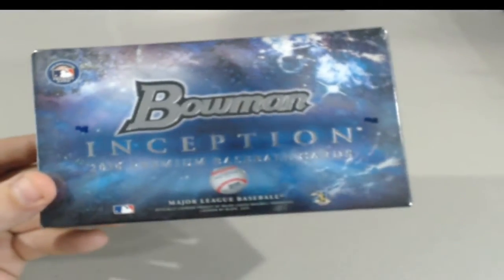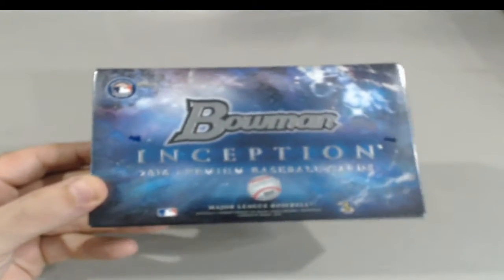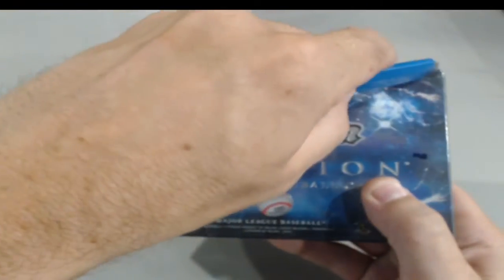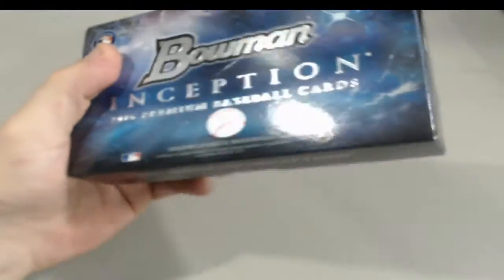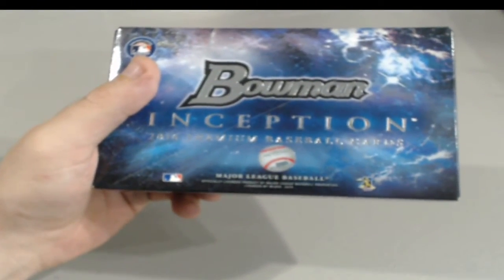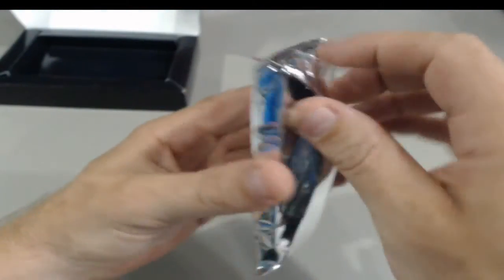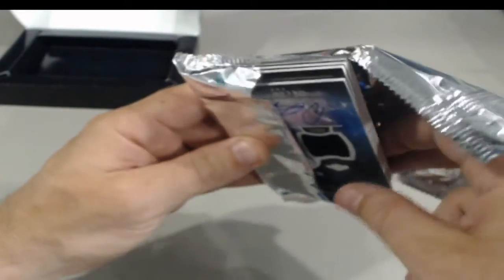All right, beautiful look to Inception in 16. I actually like the look of it better than I did in 15. It has more color to it, I guess you would say. Not the best way to put it. Most autographs are on card, guys. A little different than football. It's one pack per box, but you get five autographs, at least usually one autograph relic as well.